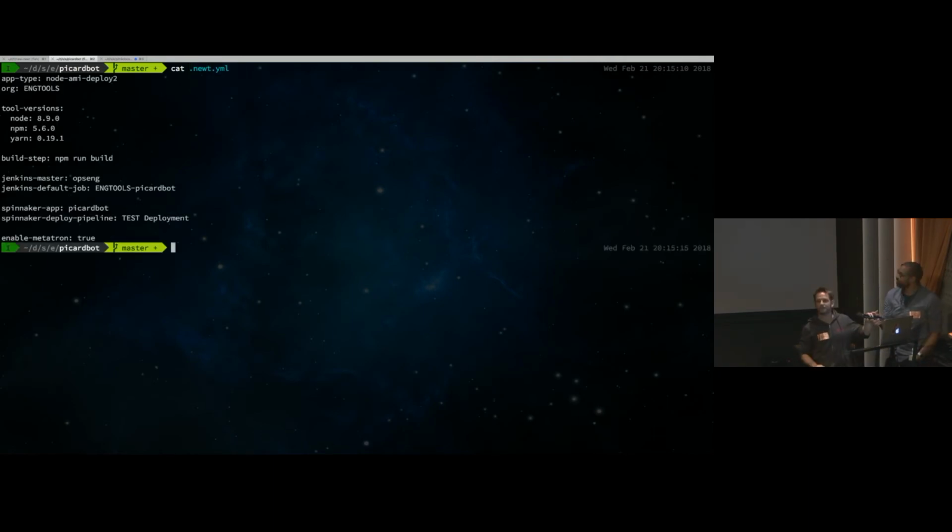All right. So this is one example of a project that uses Newt right now. It's a Node project. It's actually a TypeScript project. And you see here it's of type node AMI deploy. It's got these tool versions. And it's got a build step that says, whenever you build this, run npm run build, okay? And what actually happens here, because Newt understands this app type, is it creates a specialized container that comes with all those tools bundled inside. It's not as sophisticated. We don't pre-cache everything. We create it on the fly, but then we cache it after we create it. And then it runs npm run build.